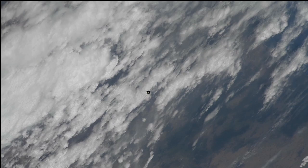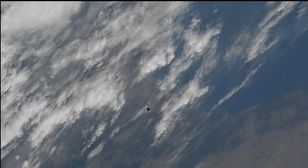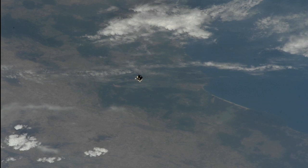Following that, there will be a period of leak checks by Artemyev and Matveev on the Russian side of the space station to ensure there is an airtight seal between the docking interface and the Zvezda service module before the hatch on Progress can be opened, which will allow the cosmonauts to begin unloading some of the more time-critical cargo on board.